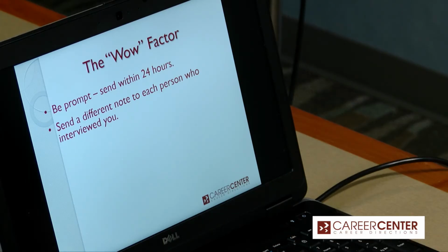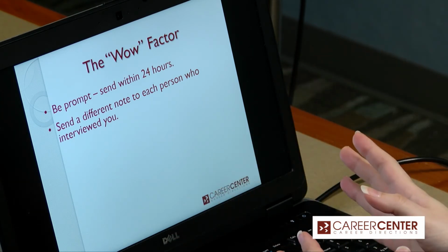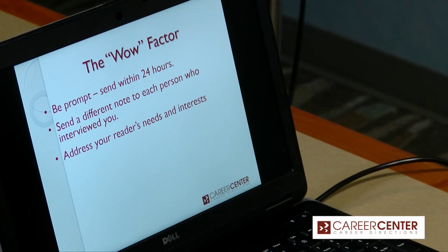You want to send a different note to each person who interviewed you. Panel interviews, where you're interviewed by more than one person, are becoming more and more common. If you're interviewed by multiple people, you do not want to send one generic message to all of these people because that's going to look lazy and low effort. Instead, take the time to send a different thank you letter to each person. You want to make sure that you address your readers' needs and interests. A great way of doing this is by talking about some of the things that you have to offer that would be an excellent fit for their specific position.